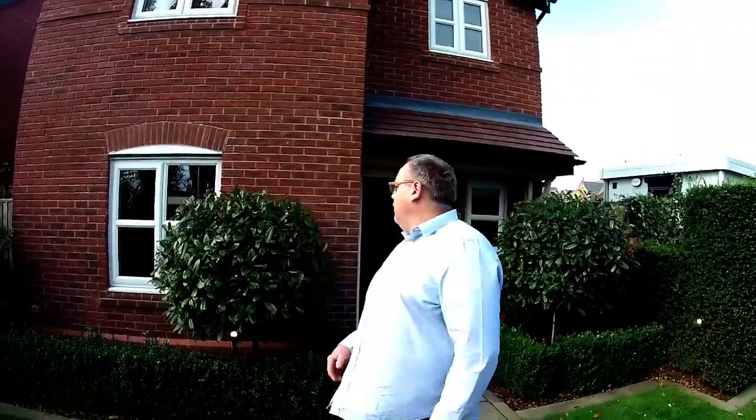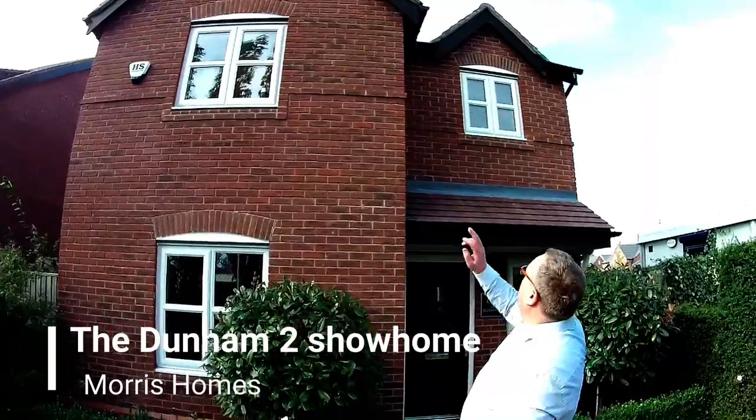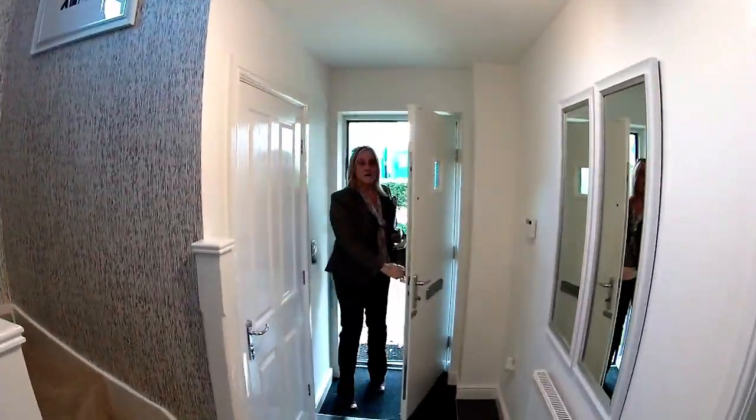Showhomes Online. It's very noisy here today and very windy, and we are at Bridgewater Park by Morris Homes. Today we're going to take a look at this Dunham 2 house type. It looks a really cute house, looking at the tile under there. I'm quite looking forward to having a look around this, so let's go and take a look. Welcome to the Dunham 2.